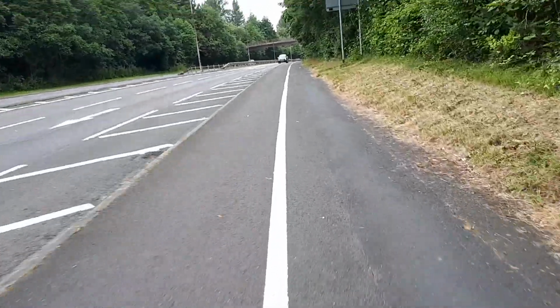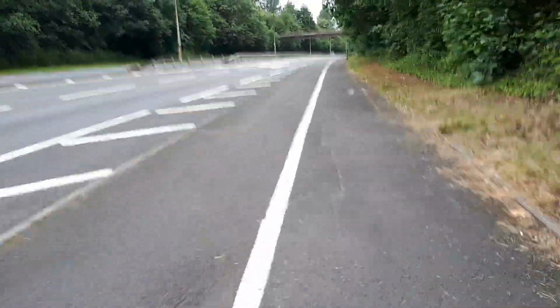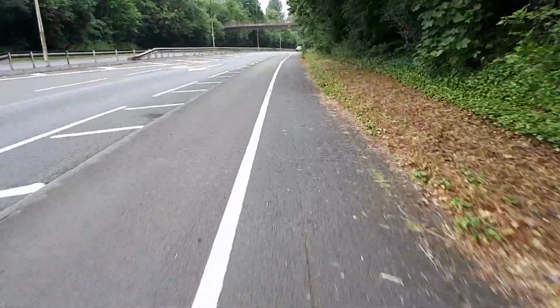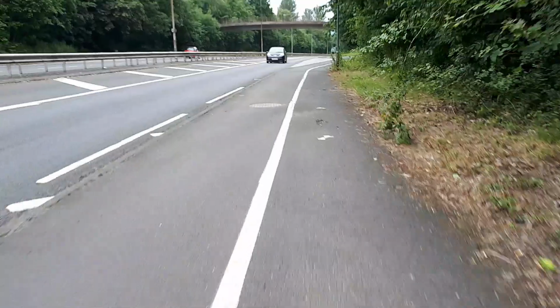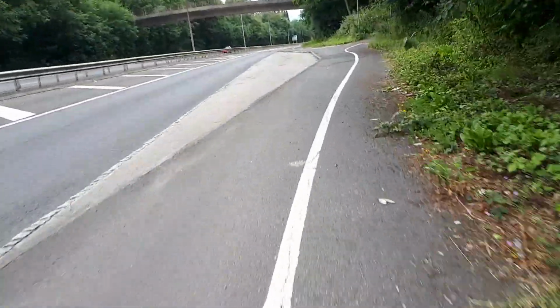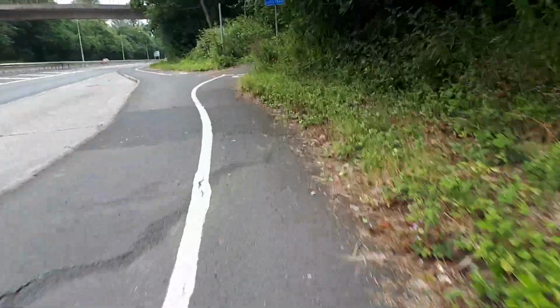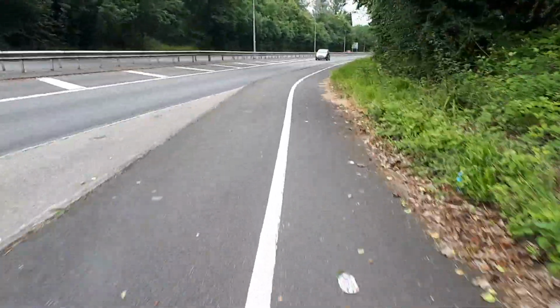As I said already, this is one of the more fun cycle routes. Yeah, you've got to deal with noisy traffic, but I'm used to that. I don't mind dealing with traffic. At least I'm not on the actual road itself, so perfectly safe and sound on the cycle path.